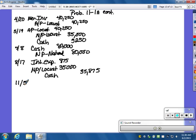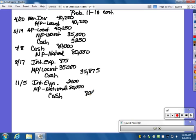Read the next one. It's the same for National Bank. Pay the amount due on the note to National Bank at the maturity date. So same journal entry as we have here. Debit interest expense. Debit also notes payable, who's the loan for? National. And credit cash. What's the amount for interest expense from the previous part? 2,400. What was the principal amount of the loan? 80,000. So a total cash you paid out? 82,400.